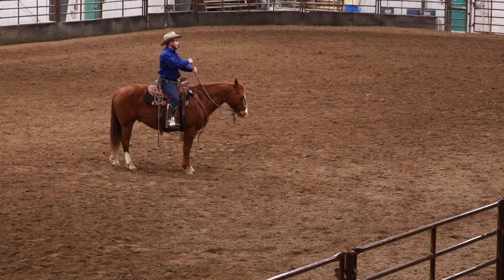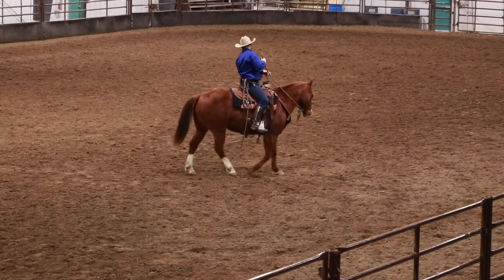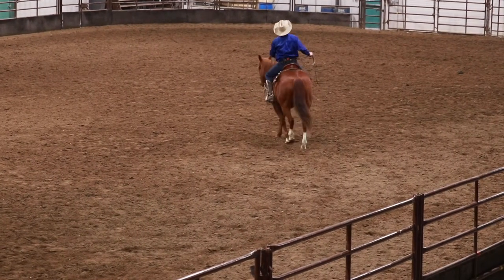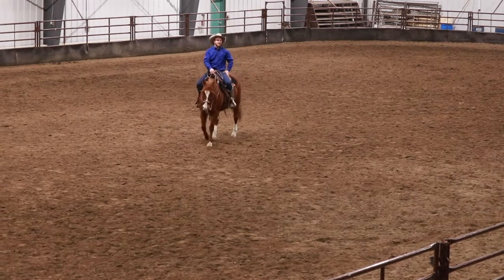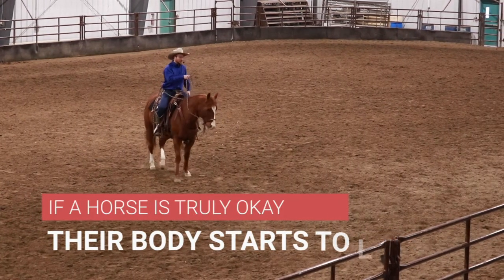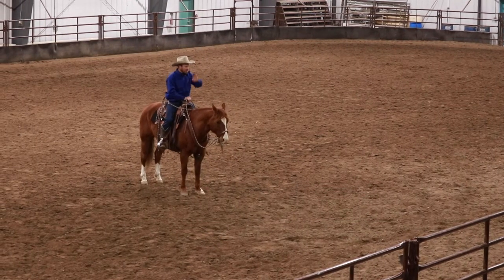So pretty soon, if I pick my bridle up, I want to feel all the way through him, and I want to sense that he's relaxed. Okay, so can a horse be soft and scared at the same time? This is the thing about it. If a horse is truly okay, their body starts to let go. Because horses will constantly be feeling their way through this stuff and talking to you.